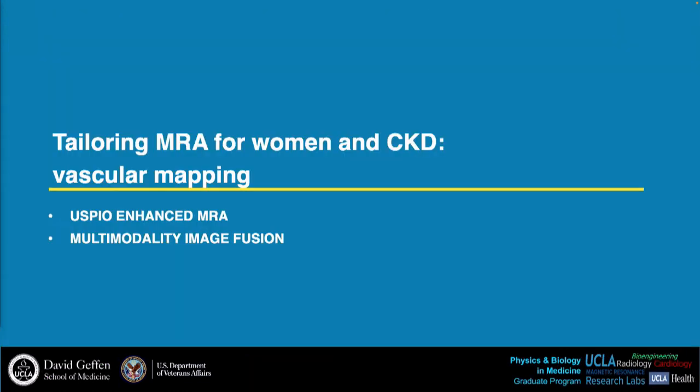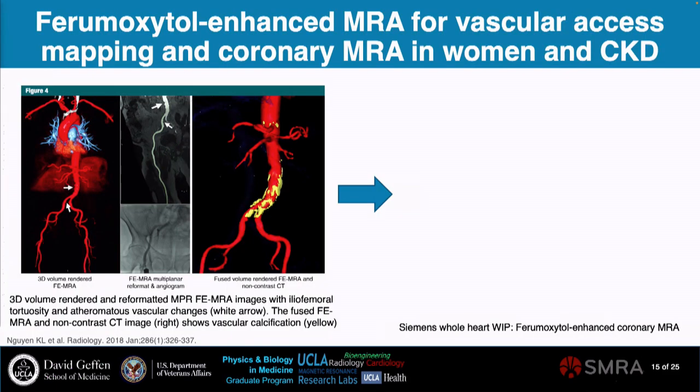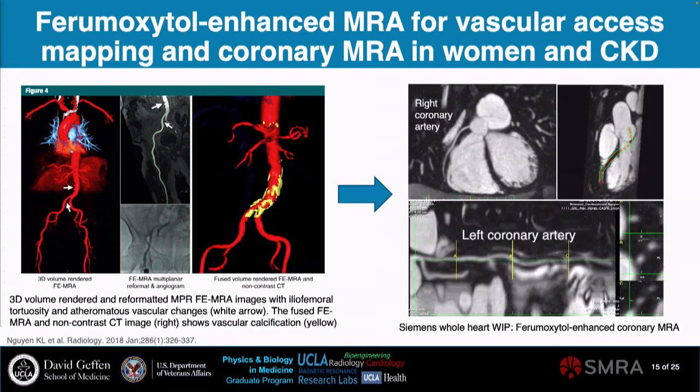And so in the next few slides, I'd like to show you some methods that can be adapted for women and patients with chronic kidney disease. This figure came from our paper in Radiology from a couple of years ago, where we demonstrated that ferumoxytol-enhanced MRA can be used along with non-contrast enhanced CT to assist with vascular access mapping, and the yellow shown here represents vascular calcium. Over the last year or so, using Siemens whole heart sequences, we've incorporated this into our Ferriheme fractional myocardial blood volume framework, and that has helped us with our ability to detect both macrovascular and microvascular disease.